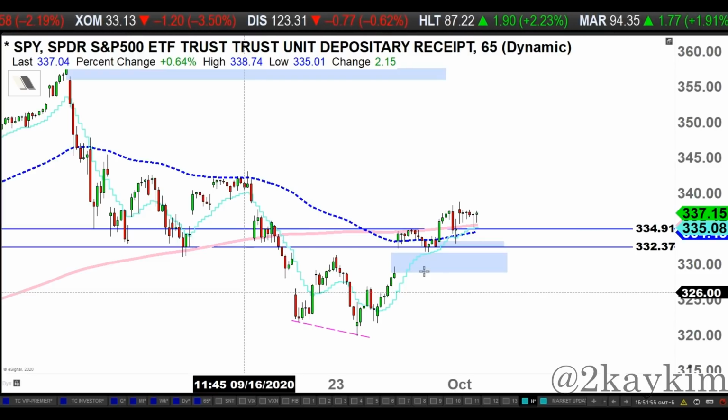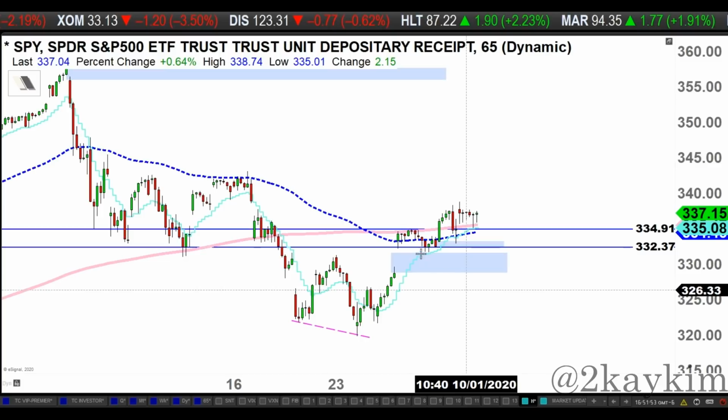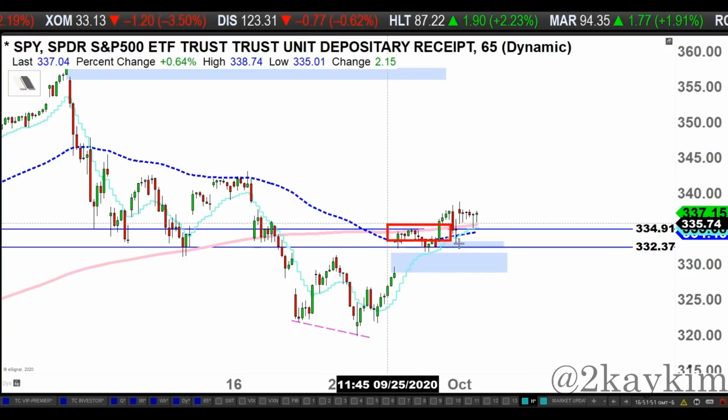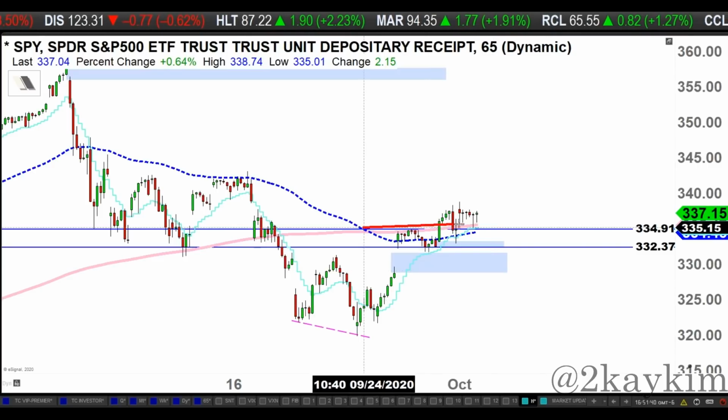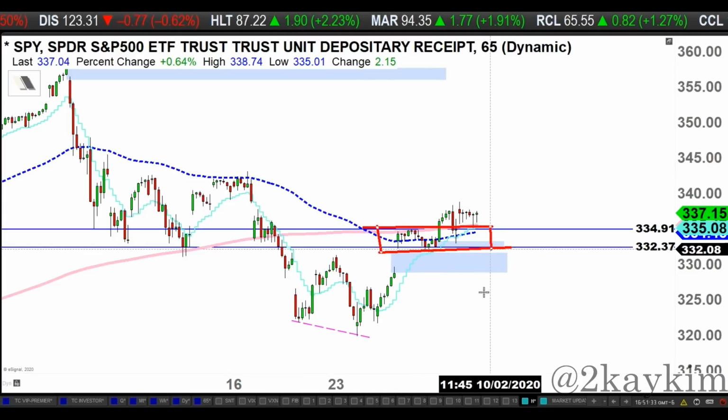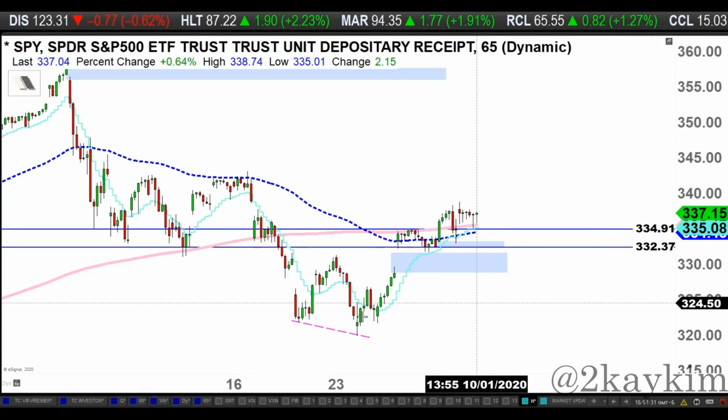So first of all, do you see this moving averages cluster? I talked about it a couple of days ago. I titled it a pivotal level, a make or break level. And we are holding up here, and this is a great sign going into tomorrow. Obviously, we don't want to lose this momentum here.